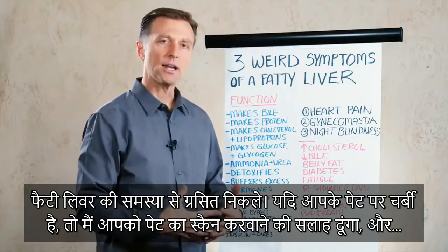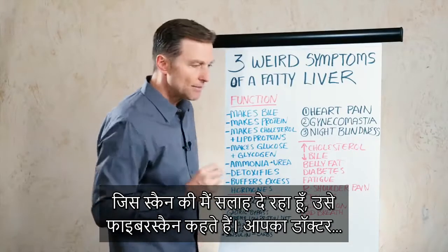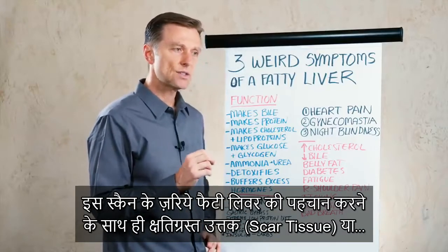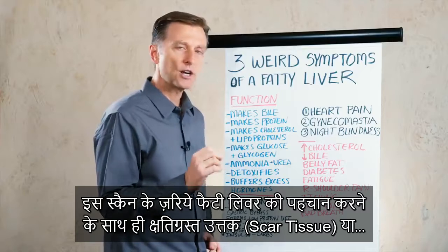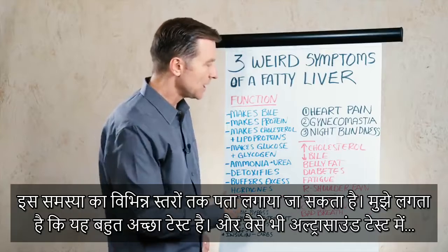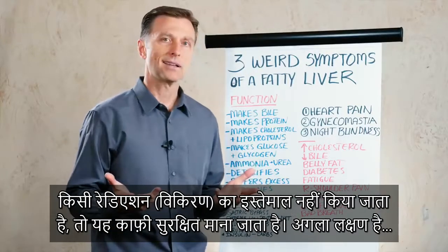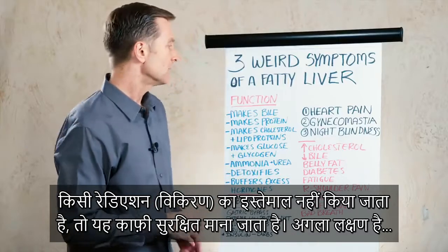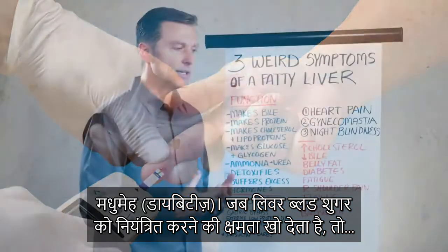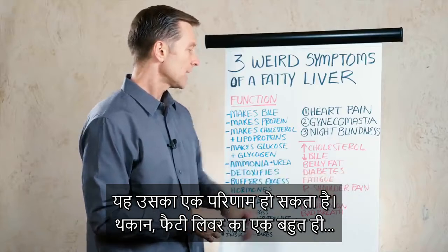So if you have a gut, you might want to get a scan. And the scan I would recommend is called FibroScan. FibroScan is something that your doctor can do to assess not just a fatty liver, but if there's any scar tissue or fibrosis. Okay, it's an ultrasound test, and it can pick that up in certain levels. I think it's a really good test. And ultrasound is not like any radiation, so it's pretty safe. All right, next one, diabetes. So if the liver loses its capacity to help you with blood sugars, this can be one of the results.